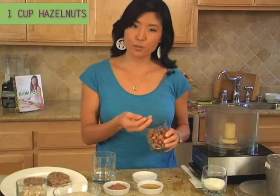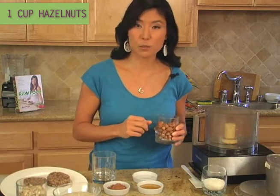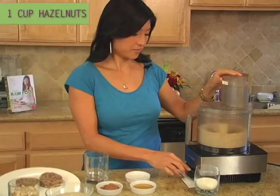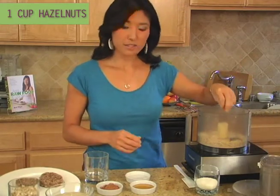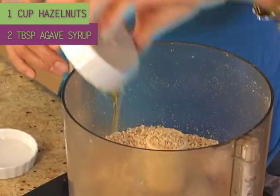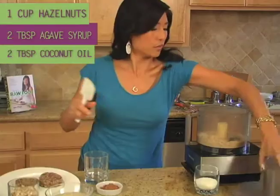Now we're going to be making a hazelnut chocolate sauce that is inspired by my love for Nutella. I'm going to be using hazelnuts, which are also known as filberts. They look like this. I'm going to put them into my food processor, grind them down into small pieces. Okay, now that I have this into a really fine powder, next, I'm going to add some agave syrup for sweetener. Then I'm going to add some coconut oil. We'll give that a little mix.